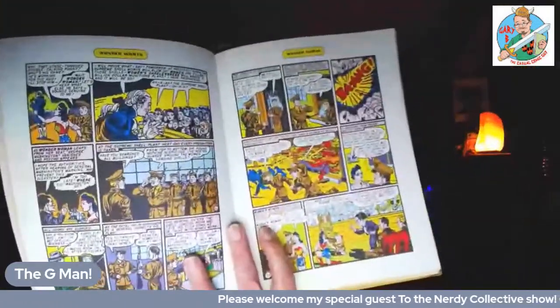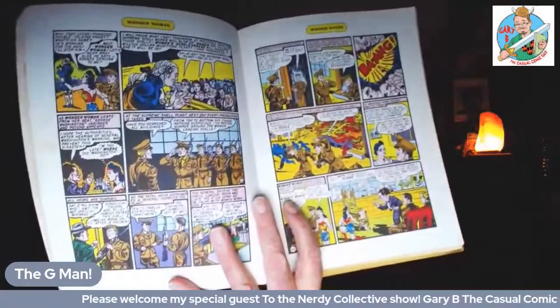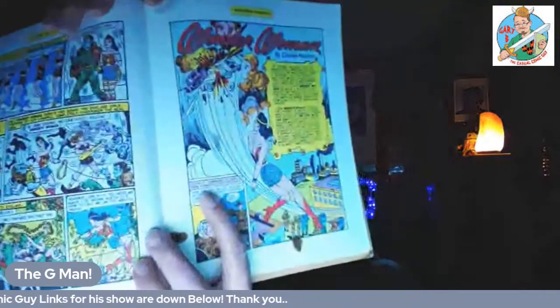Oh wow. Golden Age Wonder Woman. Yeah, Golden Age Wonder Woman, big time. And it's got history and everything in here on her. That's cool. Very nice. Make yourself big if you want to show it off a little more. Yeah, I like that better. I can see it better. And it shows the covers per chapter. Here's an example. Ooh.